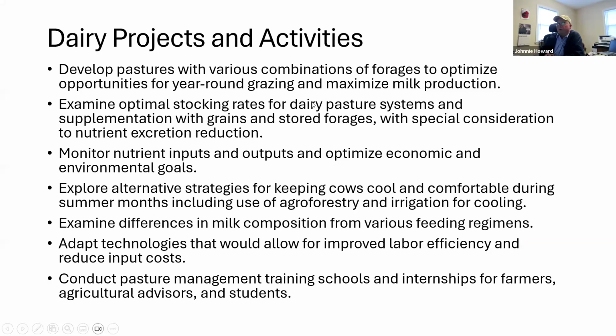The different projects and activities that we've had going on at the dairy have to do with pastures and stocking rates, the nutrient inputs and outputs, the strategies for keeping cows cool. So no lounging barn means they're out in the pastures in the hot summers that we have here in North Carolina, but we actually use some agroforestry techniques and have had projects with using water sprays to help keep these cows cool. But different projects come at different times as far as studying the aspects of the heat on these cows.